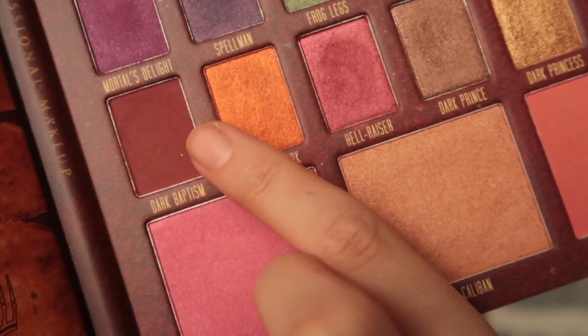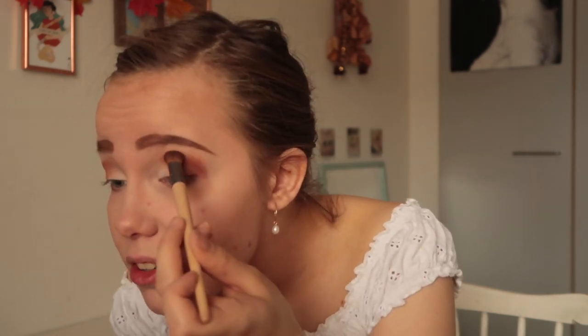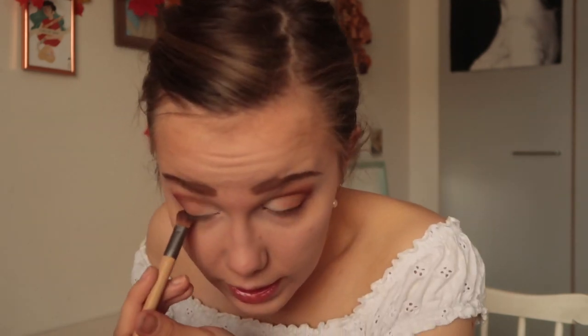And for under the eye, like this part here, the corner, I've used a tiny bit of Dark Baptism, and I've taken that with the brush and just tapped it in the corner, just like that. And then I could just lift it around here, and under the eye lightly tap, tap, tap, tap. Then I'm just gonna blend the edges lightly with my fingers and go back to using Harrowing. And I'm just gonna put some more on the eyelid, because I want that to be the main shade.